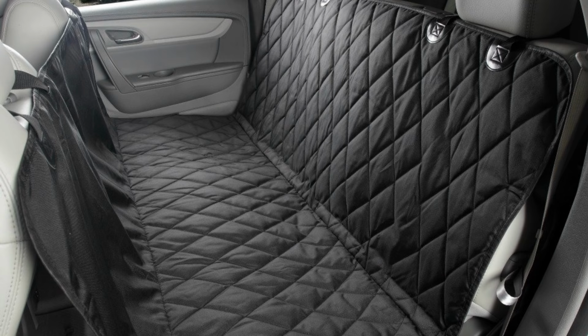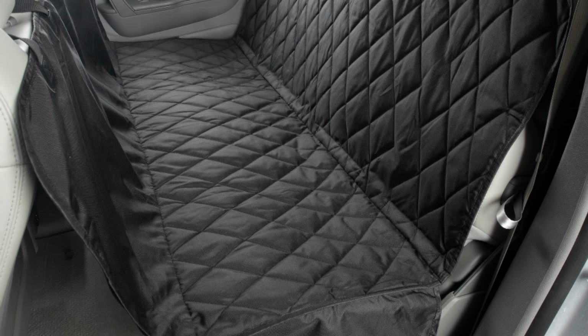We found that most were not large enough to fully cover the rear bench seat of a full-size pickup. However, one exception is the extra large model that we found from a company called 4Canines.